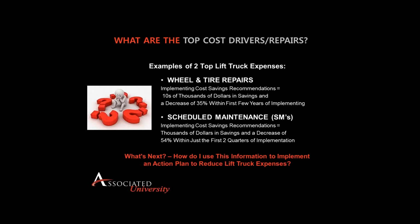I can tell you that in implementing a wheel and tire program for one of our clients, we were able to save them tens of thousands of dollars and decrease their cost by 35% just within the first year of implementation. What we've done is put together a wheel and tire program for our customer that let all of the service providers know that, based on some wheel and tire tests that we've done at different locations for that customer, we found the best tire that had the longest life.